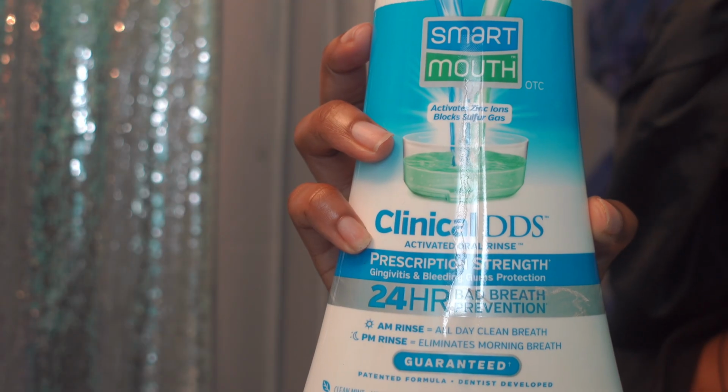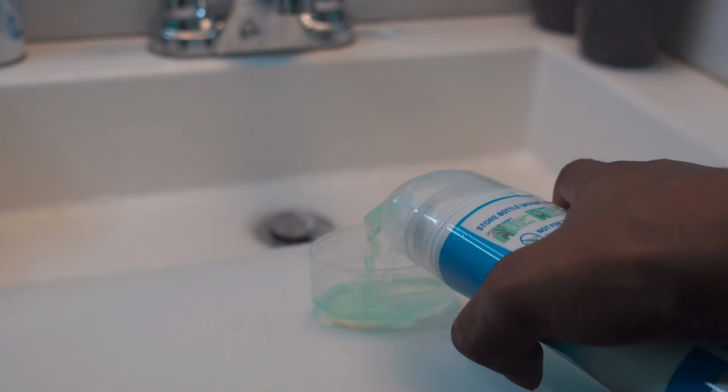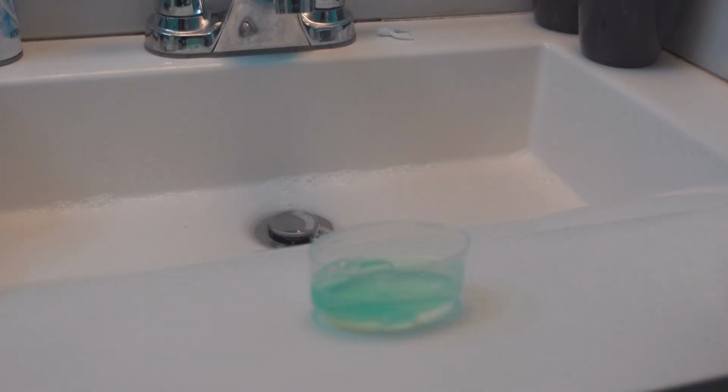My new favorite mouthwash is from Smart Mouth. I use the clinical strength just because I want to make sure that my breath is smelling extra good. Plus, I be suffering from tonsil stones. I really like this mouthwash because I feel like it does what it's supposed to do, but I'm not gonna lie, it does have a little aftertaste. And I actually like it more than TheraBreath because I feel like it keeps your mouth cleaner for longer.